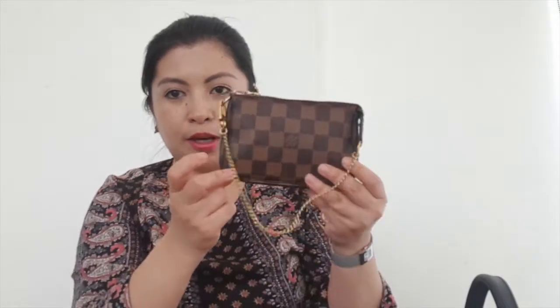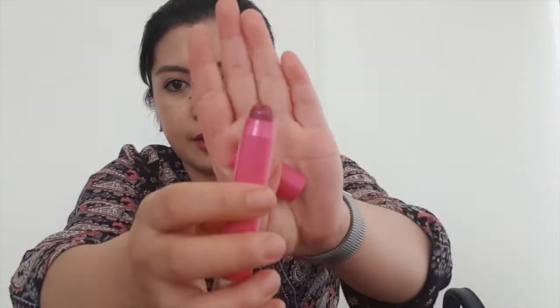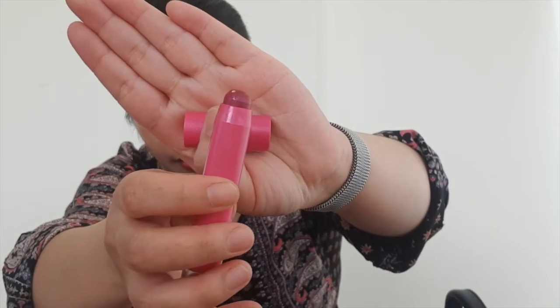Then of course I have my permanent tenant of my bags. This is the Louis Vuitton mini pochette in Damier Ebene. This is one of my oldest luxury items, and inside of it I have lip products. This one is the Revlon Balm Stain in the shade Mystic Magenta 085. It's actually the one that I'm wearing on my lips right now.